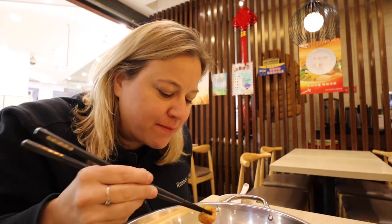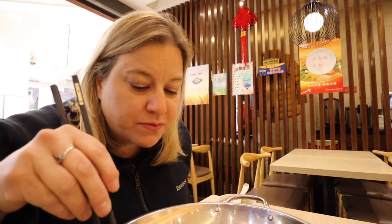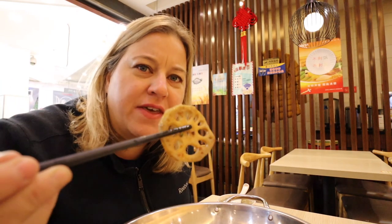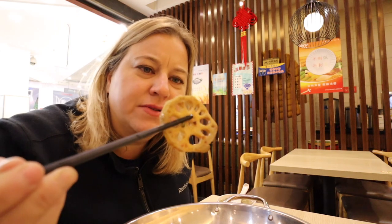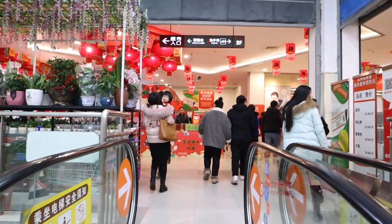Really good. And my other favorite tofu thing are these tofu puffs. It tastes almost like fried bread or something. It's really good. And the last interesting thing I want to show you are these lotus roots. Never had these before coming to China either, and I love them. Breakfast slash lunch is done. Final thoughts, it was okay. I wouldn't be in a race to come back here.